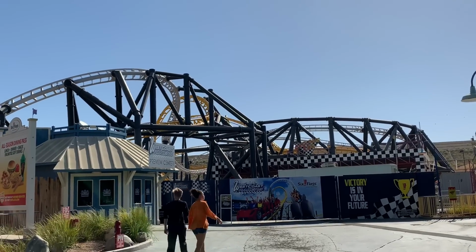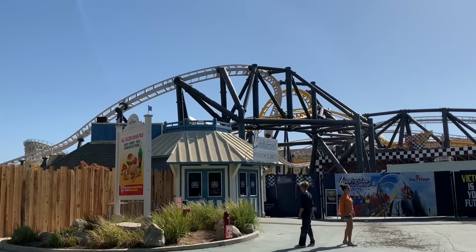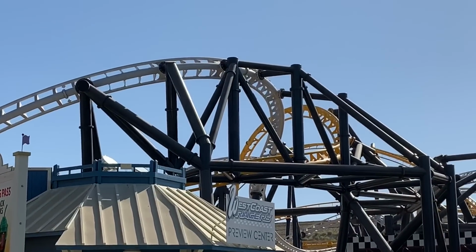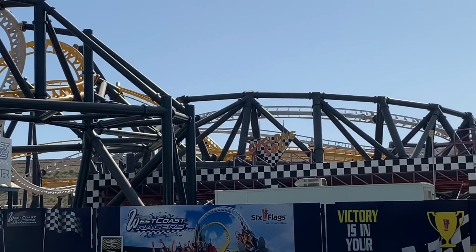But yeah, other than that, the coaster is pretty much finished. There's not really a lot to do as far as that's concerned. Now they're going to be focusing on all the nitty-gritty stuff. Eventually, here in the next few weeks, maybe a month or so, we'll start seeing some testing, which will be really exciting.